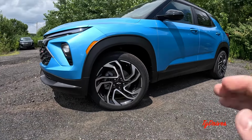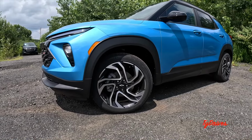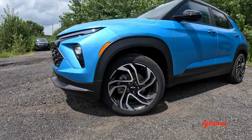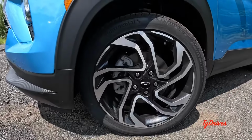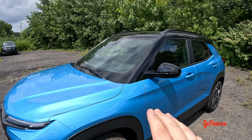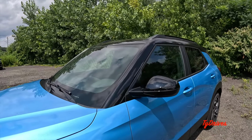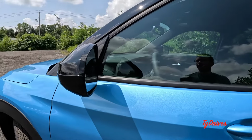Now you can see we have lots of black cladding going around the wheels and down the side to protect your Marina Blue paint. And we do have 19-inch wheels on the RS trim. Looks pretty good design with the painted pockets and machine face. 245/45 is the size of the tires too. We have a completely black roof from even the A-pillars on, including our mirrors and our roof rails. So that's a nice contrast to this vehicle.